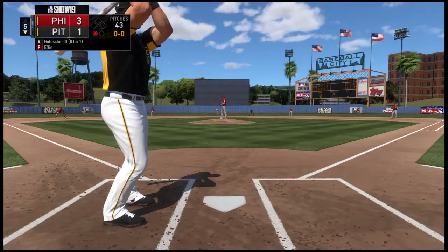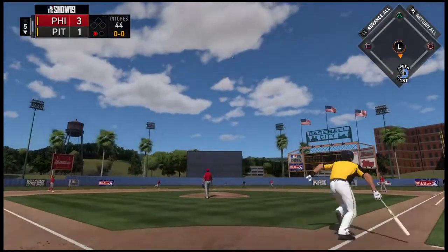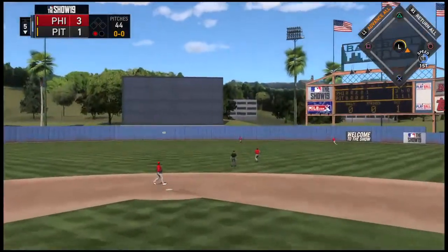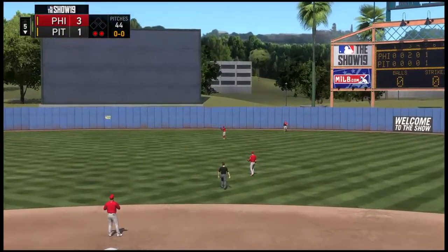Now batting. Into the box, Paul Goldschmidt. Paul Goldschmidt. High fly ball out to straightaway center. Herrera's there. Makes the play, and there are 2 gone now.